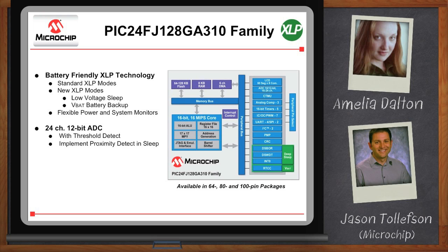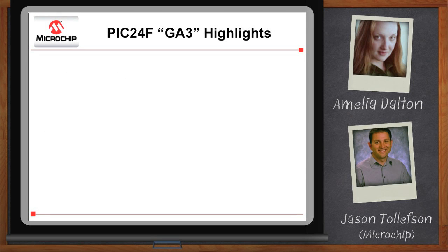So you said this was a full-featured device. How does this do with power consumption? It does very well. What we did is we went to work trying to figure out how to reduce active current even with a big device.